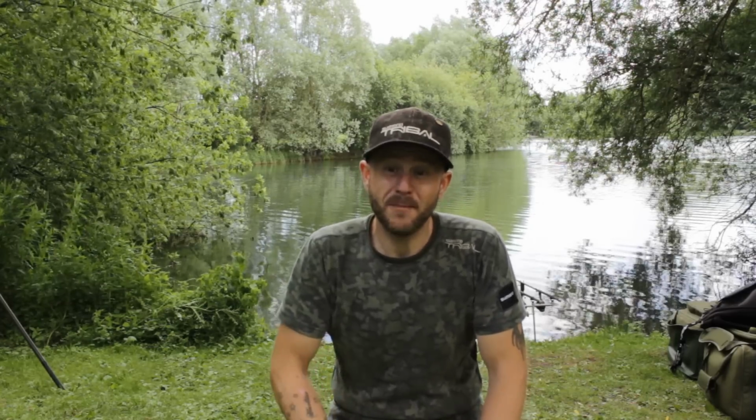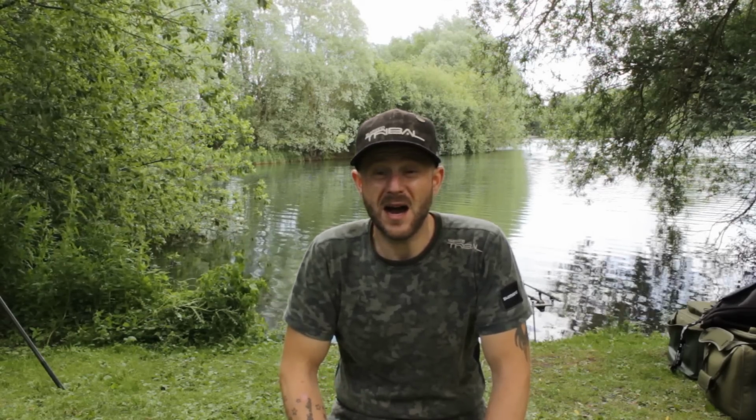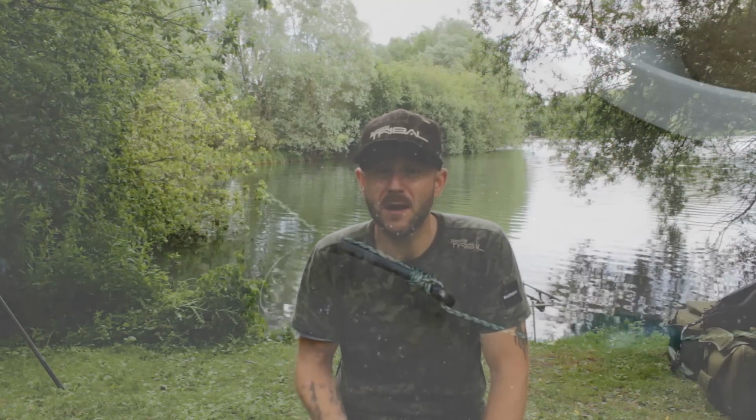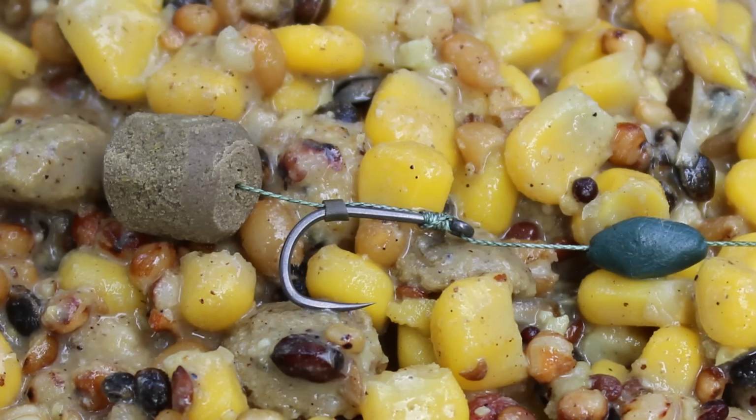Yeah, and the last three bites that I've had have all come on the LM94 wafter, but they're a 15mm bait, and I wasn't comfortable fishing a 15mm bait, so I whittled it down to around about 11-12mm, just so it wasn't as blatant and it sort of matched what I was putting out there.